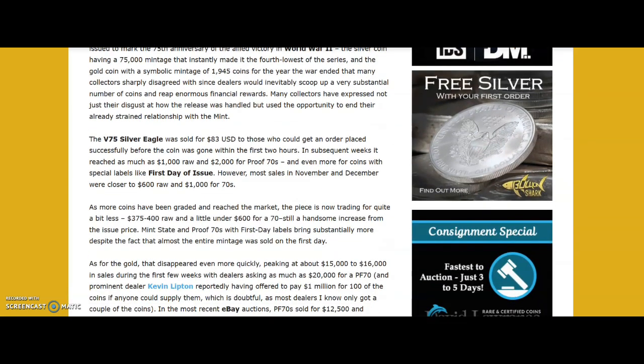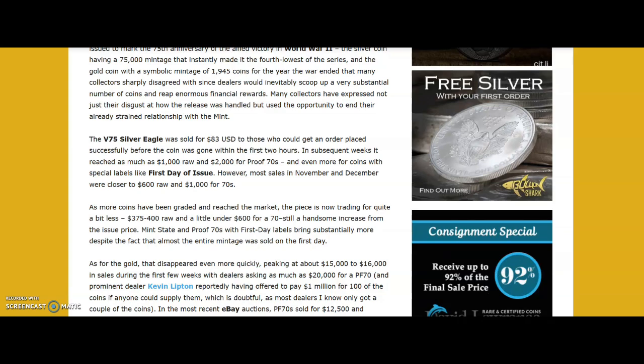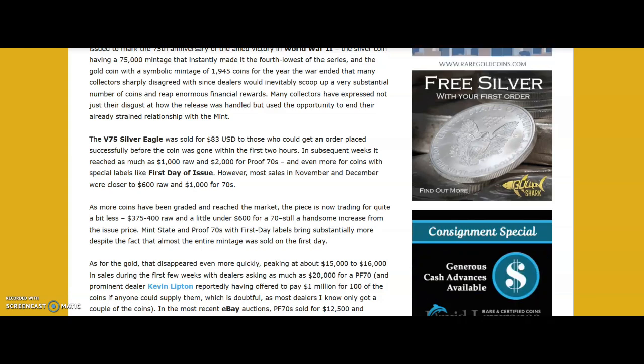But anyway, as more coins have been graded and reached the market, the price is now trading for quite a bit less. Oh, there we go. 375 to 400 raw and a little under 600 for a 70. Still a handsome increase from the issue price. Mint state and proof 70s with the first day labels bring substantially more, despite the fact that the entire mintage was sold out on the first day. Not just the first day, but the first hour or so.